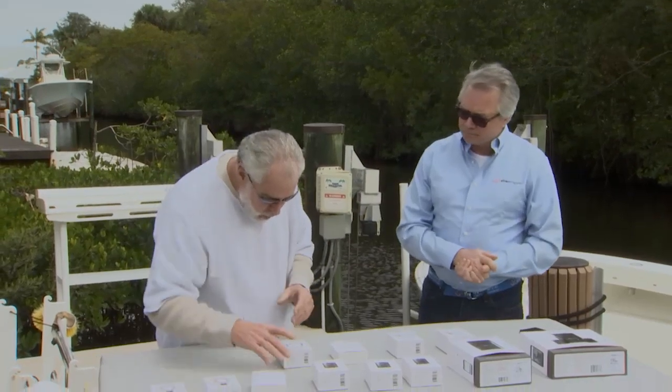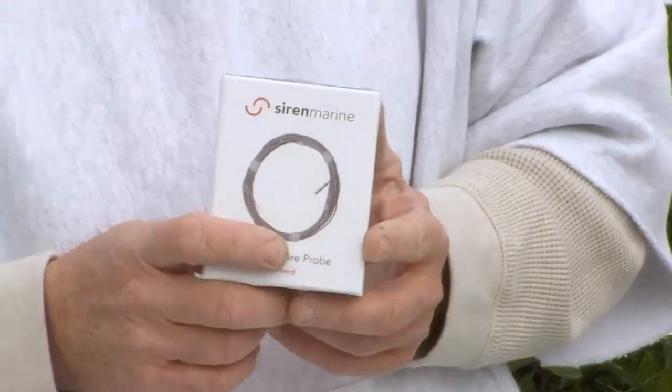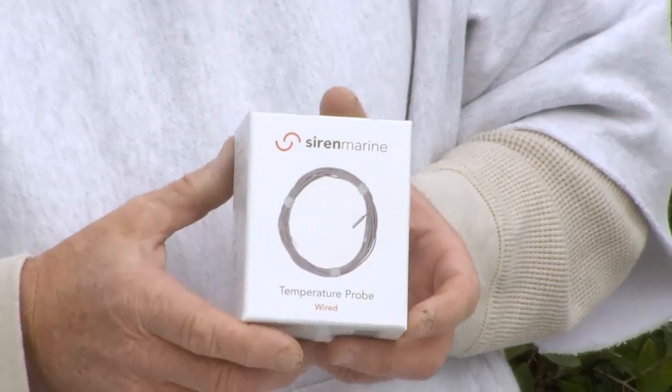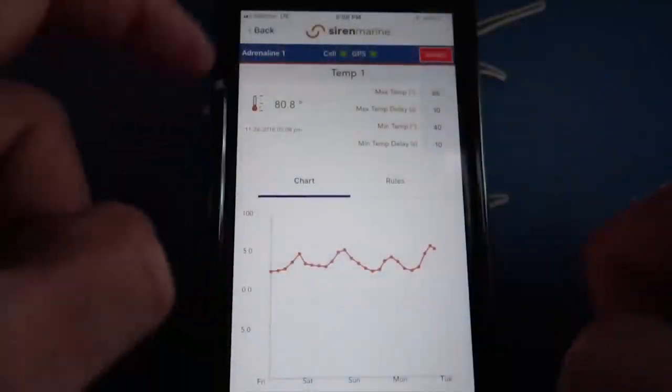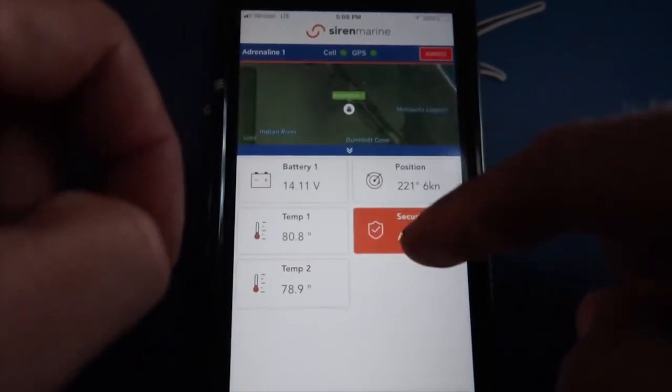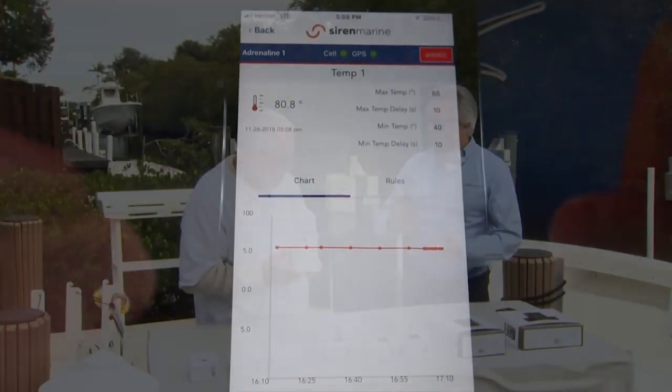Okay, let's talk about your temperature probe. Where would you use that? In Florida and up in the north, 2 very different great use cases. In the north, we're more concerned if the temperatures are getting low and our engine may freeze. We want to deal with that ahead of time. Down here in Florida, if you're taking the family and friends down to the boat, you may want to turn the air conditioning on if you know that the cabin temperature is 100 degrees.